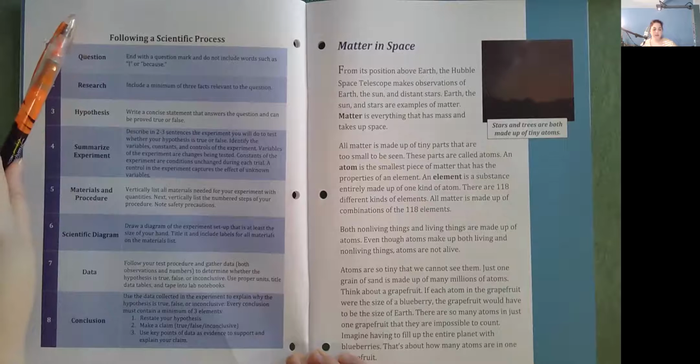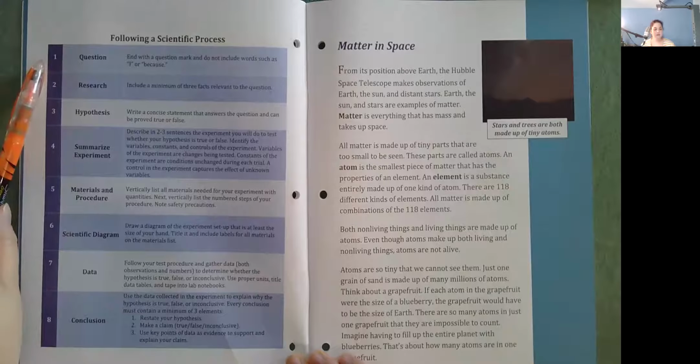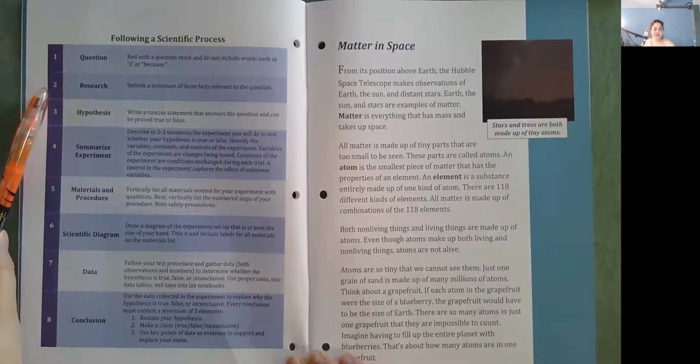Following a scientific process. Question. End with a question mark and do not include words such as I or because. Research. Include a minimum of 3 facts relevant to the question. Hypothesis. Write a concise statement that answers the question and can be proved true or false.